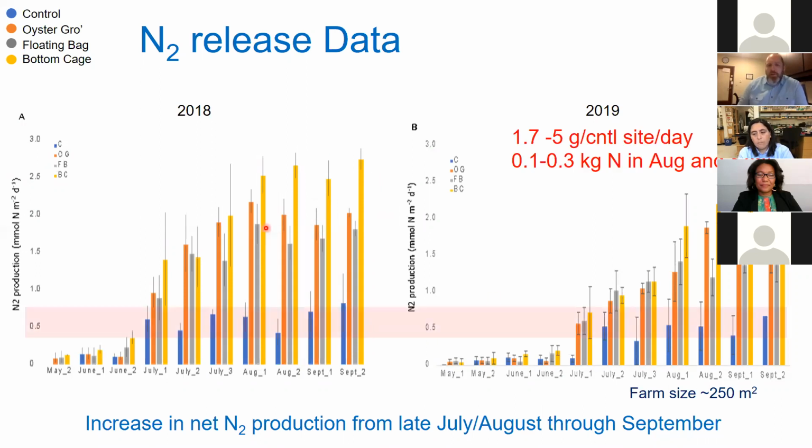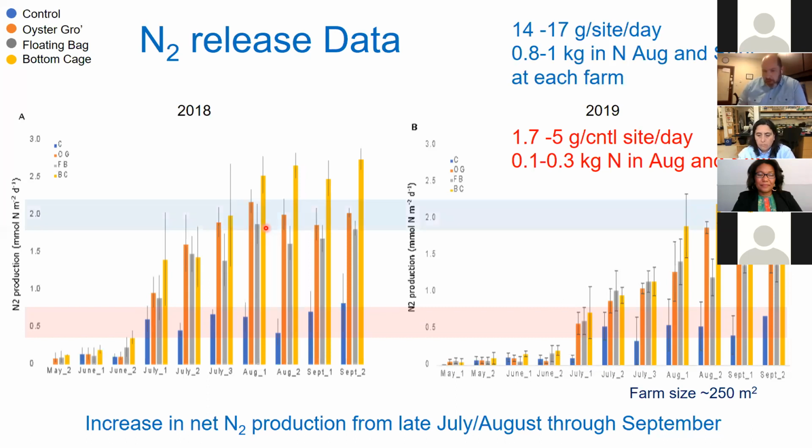And if we start to play some games with numbers, we can categorize our control sediments as inhabiting this sort of red zone in the last 2 months of the growing season. And we can calculate how much nitrogen was released from the control sediments. We get about 1/3 of a kilogram of nitrogen between August and September for that control plot. We can do the same sort of back of the envelope calculation for our aquaculture sites, and we can see we get up to a kilogram, about 3 times more nitrogen out from each of these small farms. Now these farms are small, they're only about 250 square meters. These are not quite as big as a commercial farm might be, but that's a significant increase in nitrogen production over the course of the growing season.